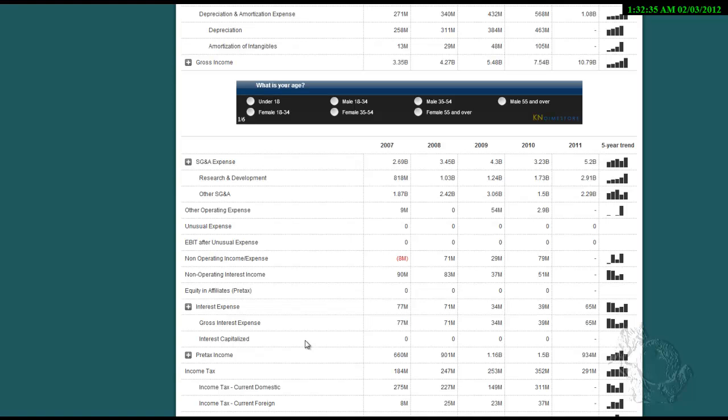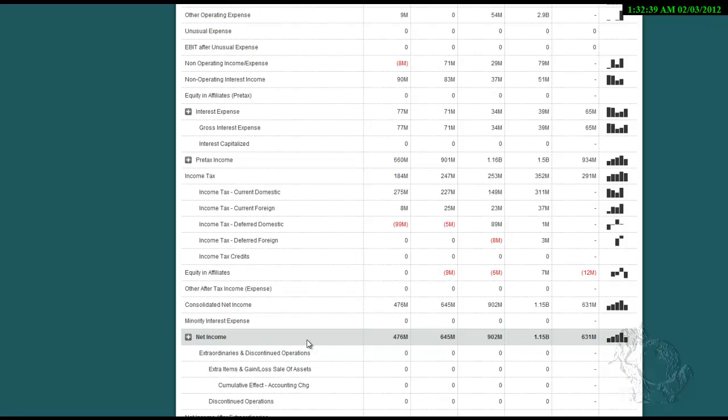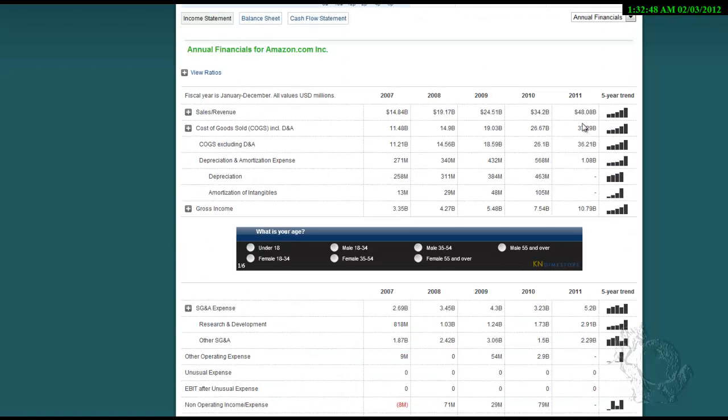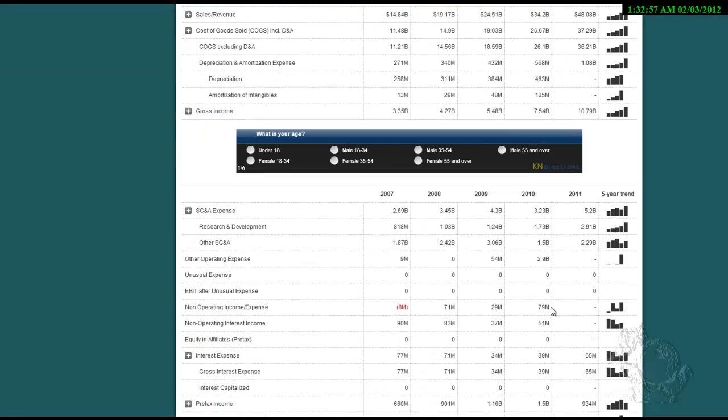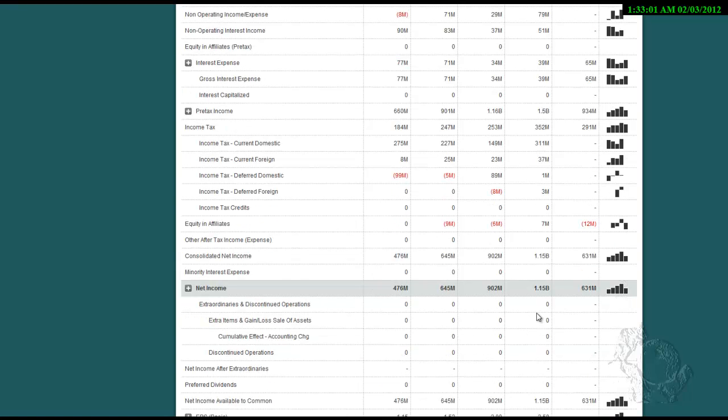Now let me show you the area where it doesn't make sense. Their net income out of all that. Okay, now note this. Bear with me. Their sales revenue, write this down. Sales revenue is $48 billion. Okay, their gross income is $10.8 billion. Will make it even. Okay, their net income after interest expense and paying Uncle Sam and whatnot comes out to $631 million.